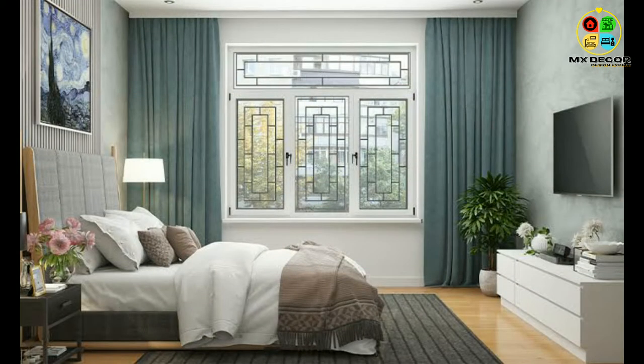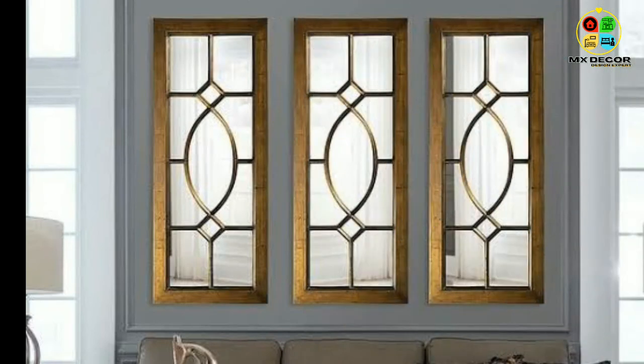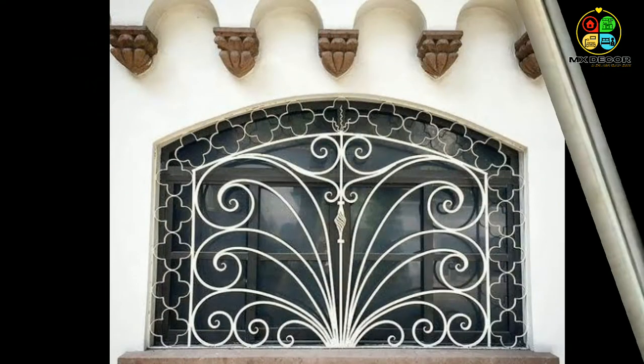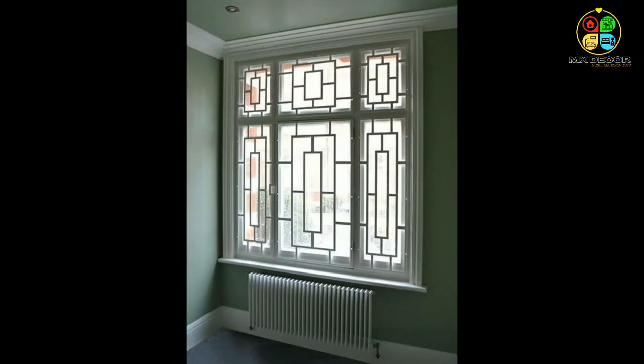With mind-stretching options in square or rectangular window grill designs, choosing the right one might become tedious if you go in with no prior knowledge. Walking into the window grill store prepared will help you purchase the best your money can buy.